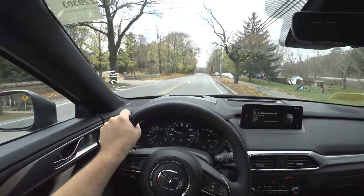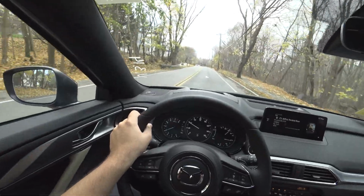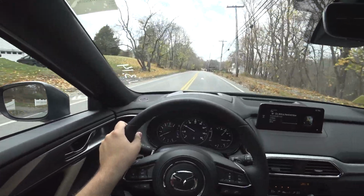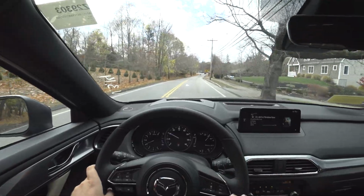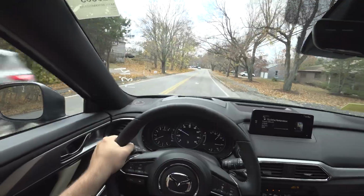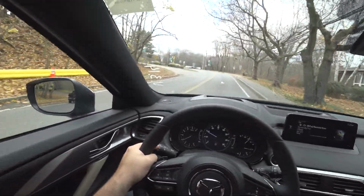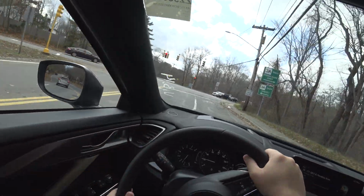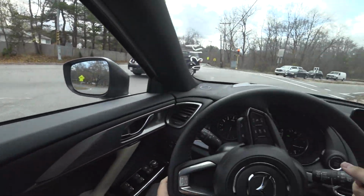I do love the sound of the 2.5. This 2.5 is the exact same one that's in your Mazda 6 Turbo, your CX-5 Turbo, the CX-9 of course, as well as the Mazda 3 Turbo. So Mazda kind of keeps the same engine, so all of them are going to sound the exact same from the inside. Exhaust systems between the cars are a little different, so they might have slightly different sounds from the outside, but not by much.